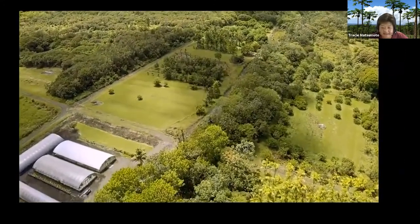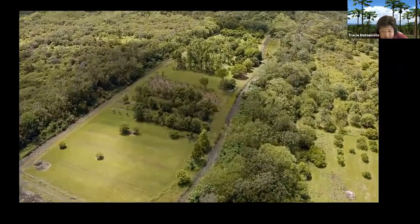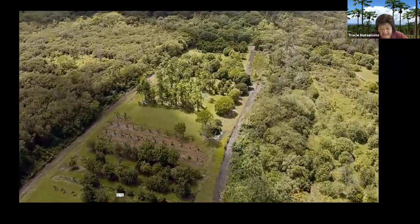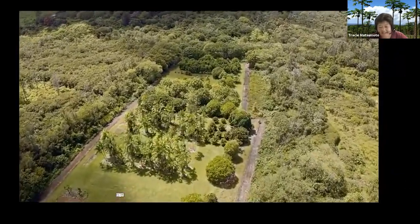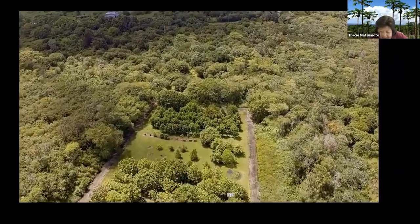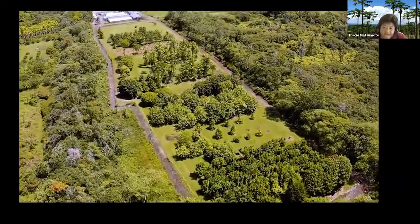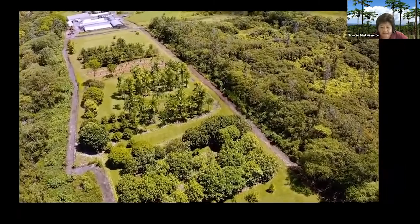And so this is F2, which is one of our older fields. So you can see where we had moved some of the guava collections to the new site. You can see our macadamia nuts, rambutan, pili nuts. We also do have a little bit of mangosteen growing in this collection. And then we do have a little bit of some of their older longan trees as well.